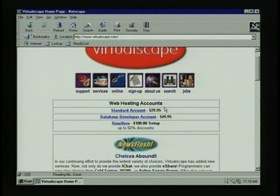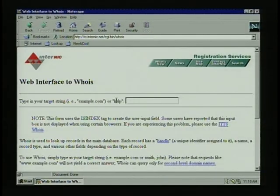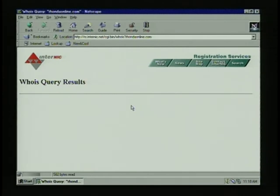Real quick, finally, what about the whole domain name problem? How do I get my domain name? Very important. You want to go to internic.net and under registration services find whois. And here you can type in the domain name you're looking for. And it'll tell you whether it's taken or whether it's available. And it's free. So you just want to make sure that you're absolutely accurate. If you put that www in, you'll get a no response.